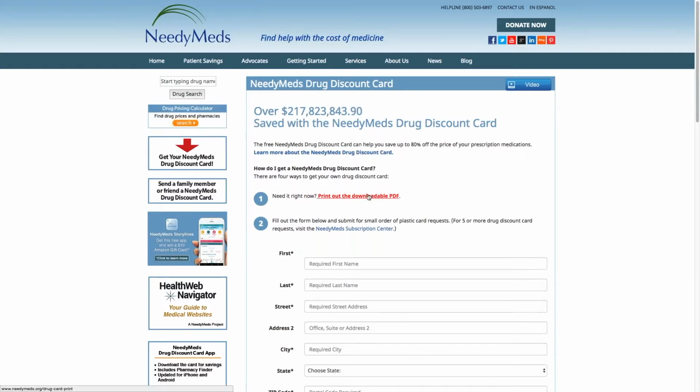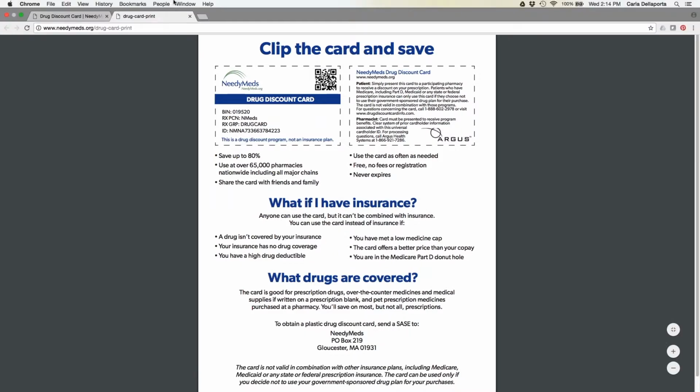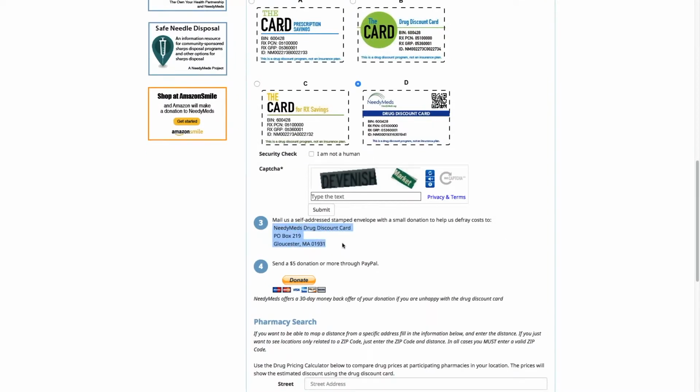One thing I do want to point out is, as I said, you can always give our counselors a call on our toll-free helpline, and they'd be happy to drop a card in the mail for you. Or you can print out a downloadable PDF and simply cut out that card to keep it in your wallet. This is the information that the pharmacist will need. And also on the back is some details and phone numbers if you have difficulty with your card, or if your pharmacist has difficulty accepting or using the card when you know that they've already been guaranteed to accept it. You can also fill out a form, being sure to choose a design, and there's the option where you can also drop us a self-addressed stamped envelope.